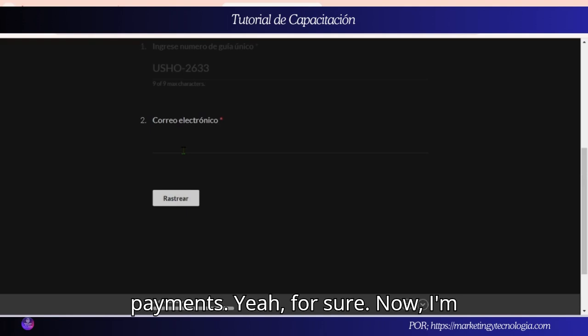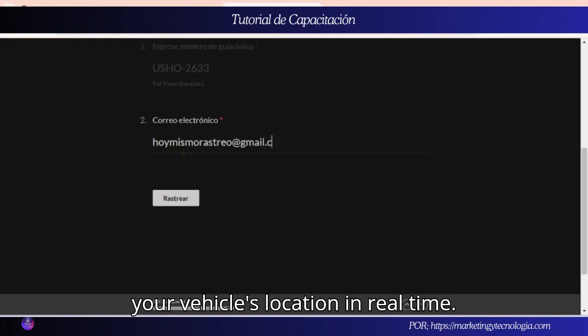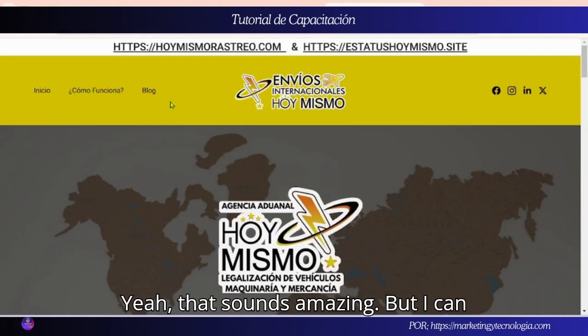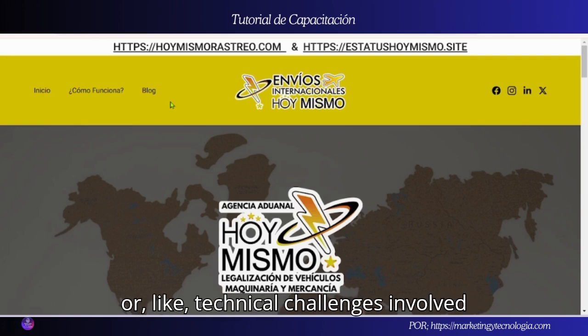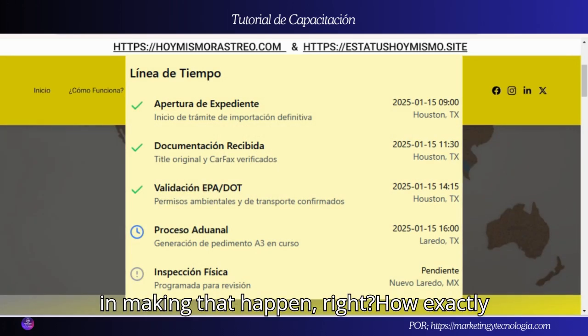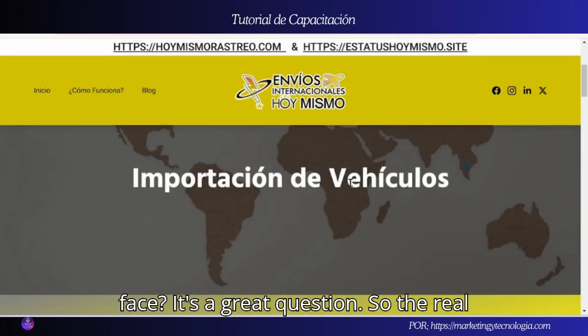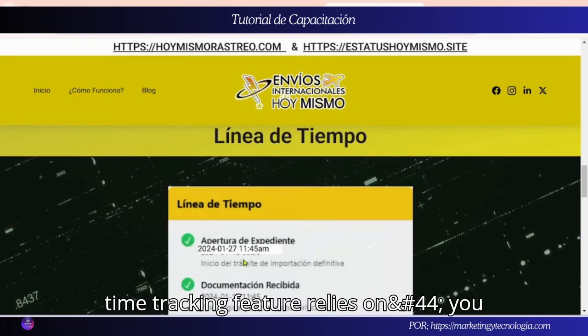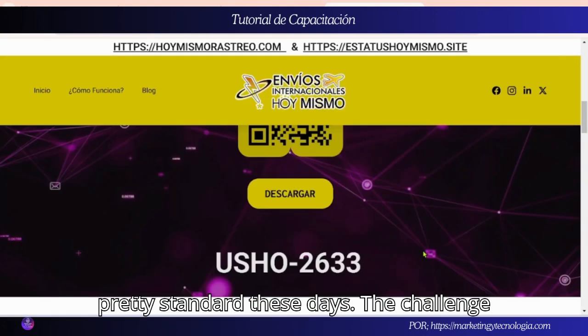Yeah, for sure. Now, I'm curious about something else you mentioned earlier, the ability to track your vehicle's location in real time. That sounds amazing, but I can imagine there might be some limitations or technical challenges involved in making that happen. How exactly does that feature work? And what are some of the potential challenges they might face?